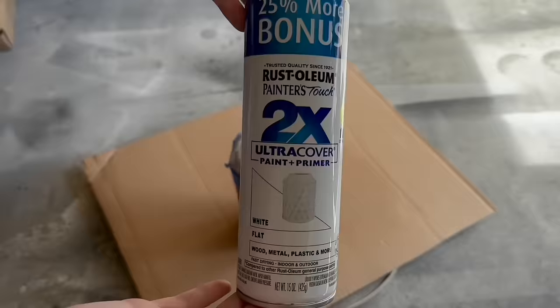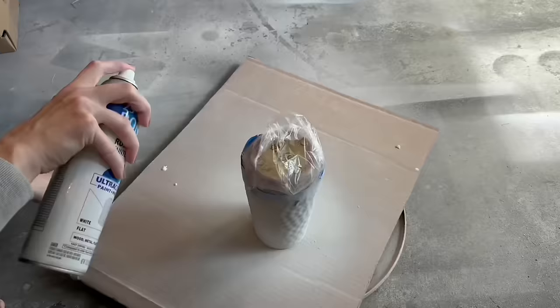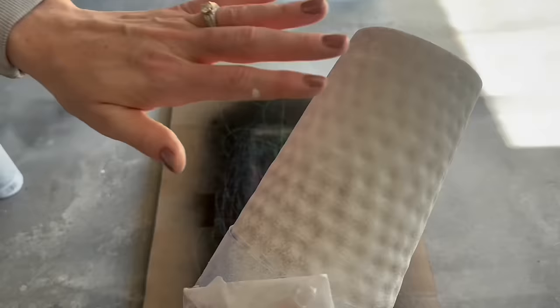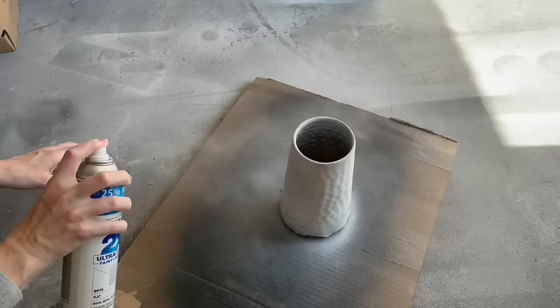Here I'm using a flat white spray paint, but don't make the same mistake I did. I shook this can, but I didn't shake it super well, and it came out really chunky. I just decided to continue to spray, and once it dried, I flaked off as much as I could and just continued on. Sometimes things just don't quite go as I would like, but it normally works out if you just continue on, try to course correct. Sometimes it can work out for the better.